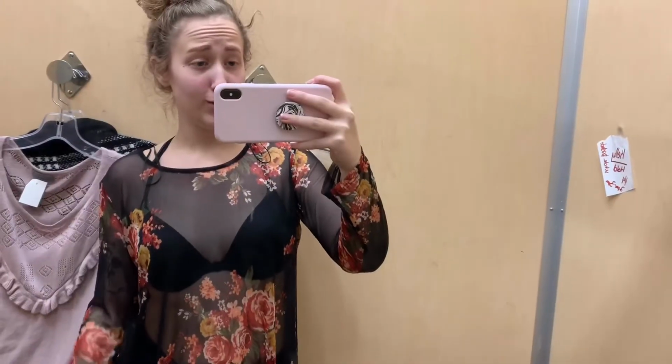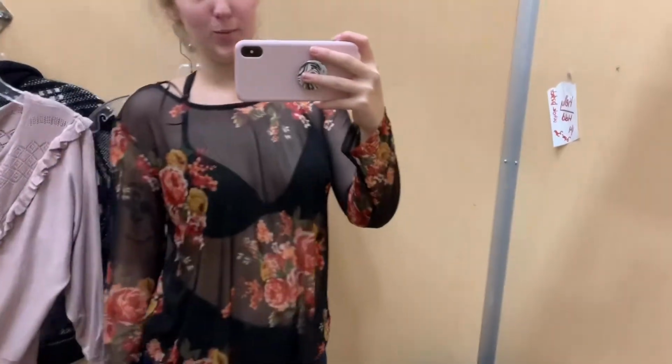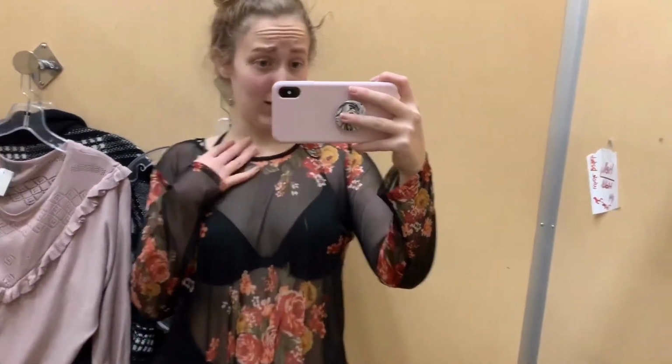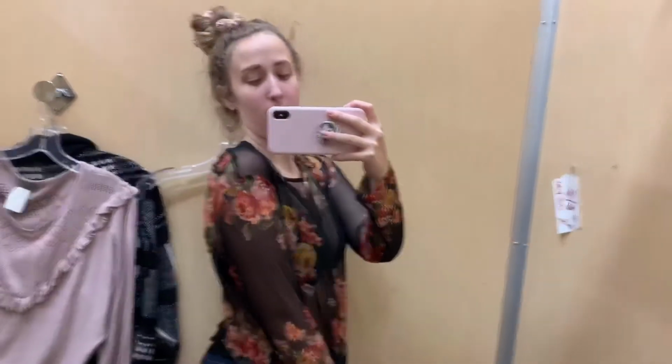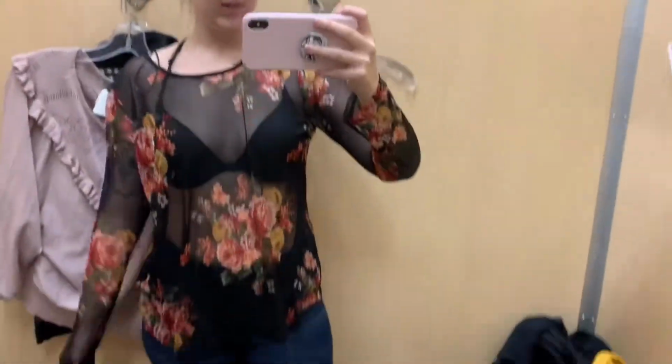Here is another long sleeve that I found. This isn't exactly winter appropriate, but I really think it's super cute and it'd be nice for a night out. I know it's see-through, obviously that's kind of the point, but it has really cute flowers and it's really flowy and cute, or you can tuck it in and make it look a little bit more fancy. And honestly, between this and the one from Goodwill, I definitely get this just because it's more me. And it's only $5.99. I really love it.